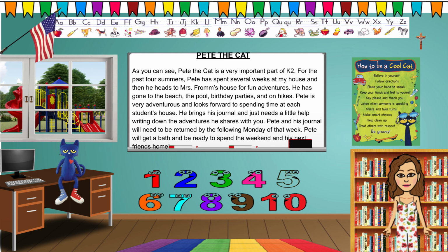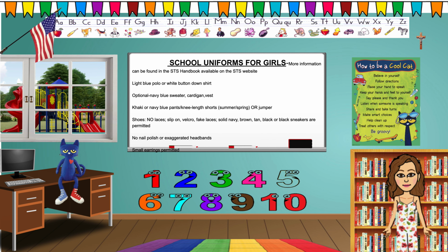He will be washed the Thursday before he goes to your house. So again, if you say, I don't really want Pete coming to my house, that's fine. We can find something else that might be a little bit easier to clean. He comes with a journal, and all that I ask you to do is just write maybe some fun things. You go for a walk, you go to church, and just include that in Pete's journal, and then we read it when we come back to school. Kids love it.